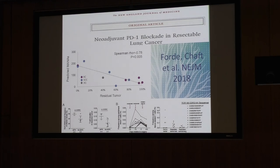The first finding in this study was that there was an impressive clinical efficacy. It was only two doses of nivolumab, and there was a high rate, I think it was like 45%, of major pathologic response or shrinking on the surgical specimen. Not at all what they designed for. But what was really interesting was the data shown here. So the more the predicted neoantigens or foreign-looking stuff for the immune system to potentially attack that the cancer had, the smaller the percentage of residual tumor after just two doses of nivolumab.